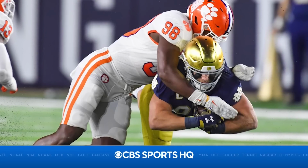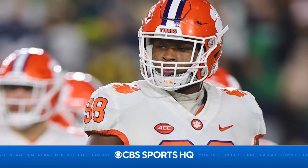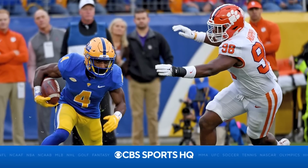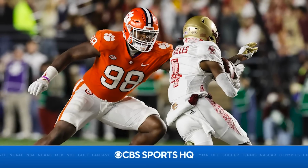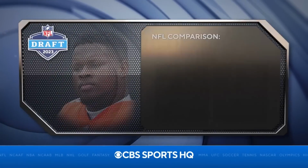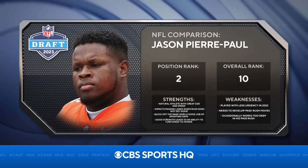He's going to be a put his hand on the ground defensive end. He's going to be able to anchor in against the run. We saw that at Clemson. Is he as twitchy as you'd like at that position? Probably not, but I think he can develop into a good quality pass rusher once he develops some moves, and that might take a little time. But he will be a day one starter. Who is he? He's Jason Pierre-Paul. That's the comparison for Myles Murphy.